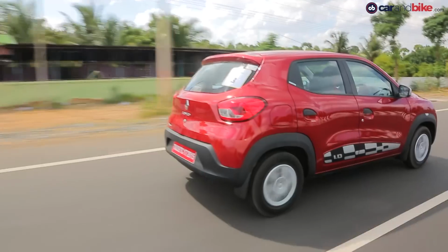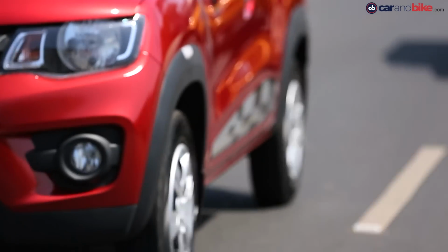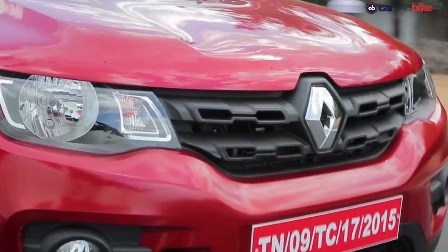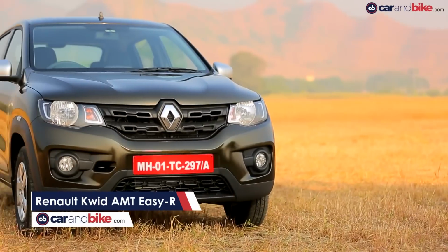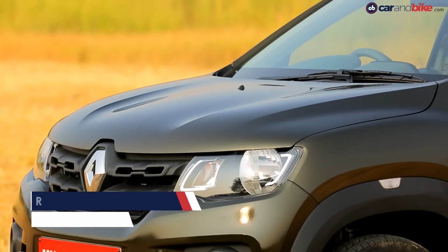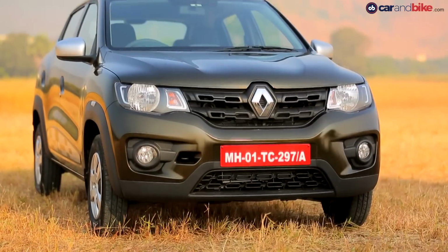Renault has already launched the 1 litre variant of the Kwid 2 months ago, and now has the AMT version finally ready to go. And we have it first. Renault says it has designed the system in-house, though hardware has come from Bosch and the software to run it from FEV. But the calibration and fine-tuning has been carried out by Renault's engineers.